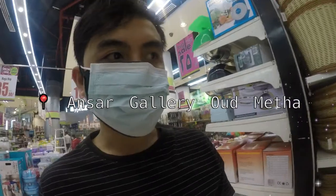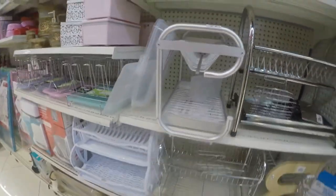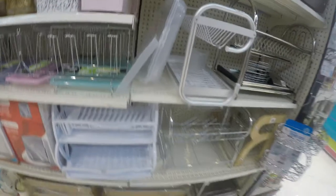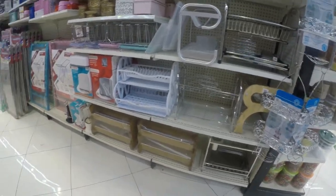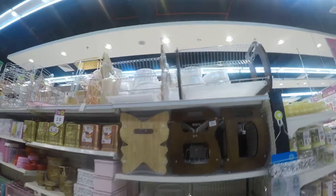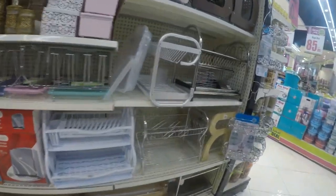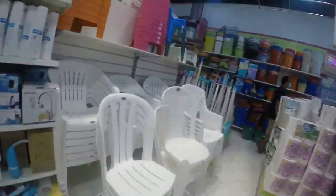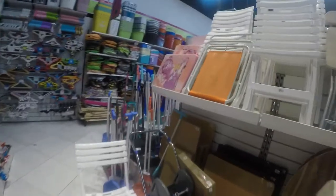Okay, so I found something in here, I hope. Okay, so this one is a steel one. Definitely not this one. Is this the one? No. This one? No. Like this one. What do you say? But it costs me. It's expensive.